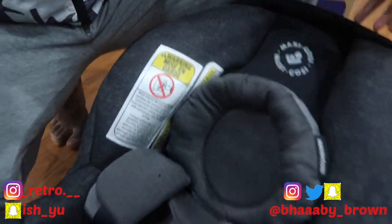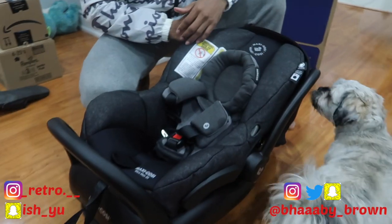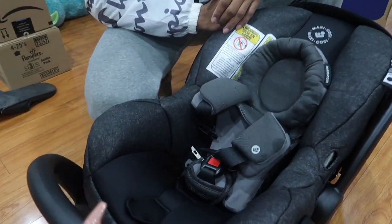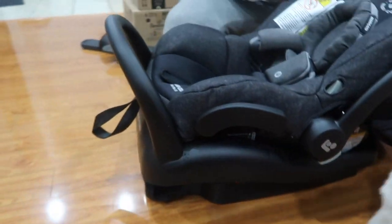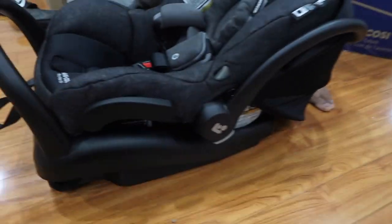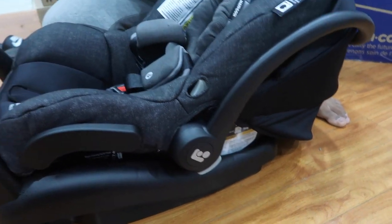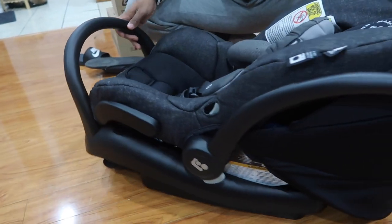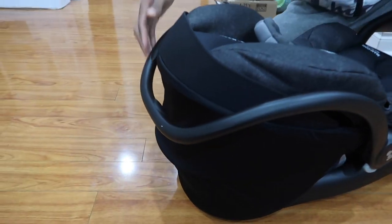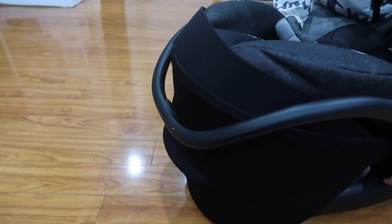Little view. This is what our car seat looks like. This is the Maxi Cosi Mico Max 30 infant car seat. It comes with a base. Give him a spin around so they can see. It has a little latch on the back that you can pull up. Pull the arms up, babe. You have to grab it from the side.